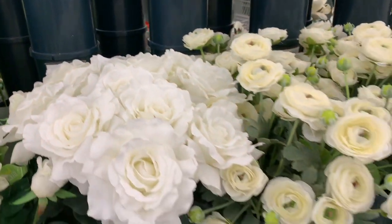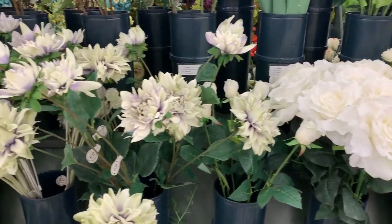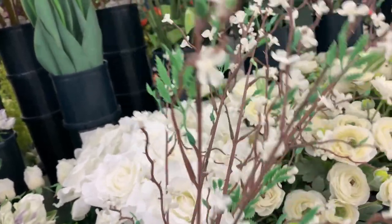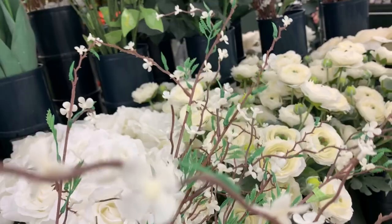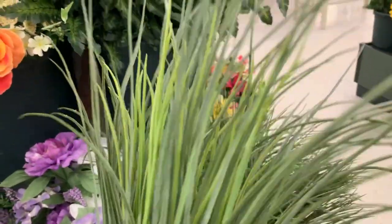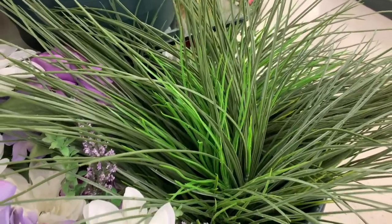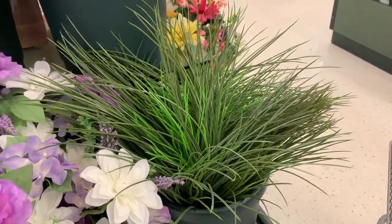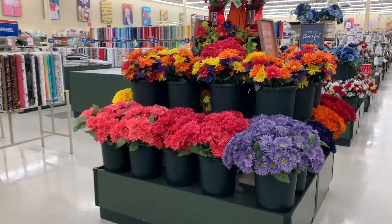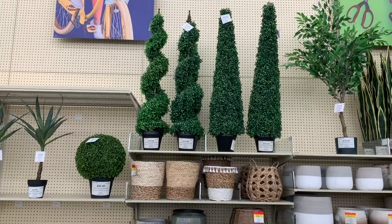So moving on to florals, and you cannot stop at Hobby Lobby without checking out their floral department. They have a huge selection of different floral styles. So if you are looking for new stems to add to your vases, definitely take a look at Hobby Lobby. They were not on sale on the day I was shopping, but usually they are marked down. So if they're not on sale when you're shopping, come back another day or check with an associate to see what day they plan to mark those down.